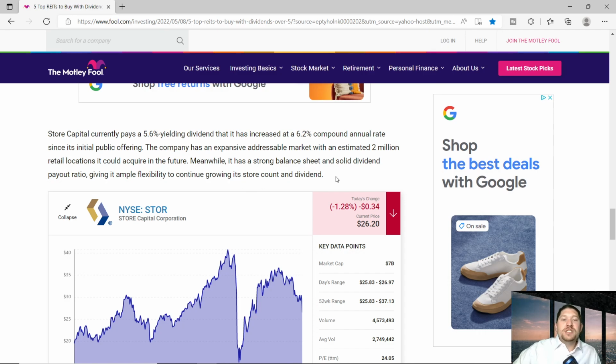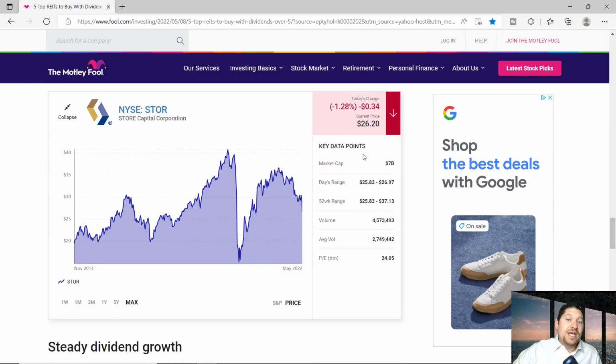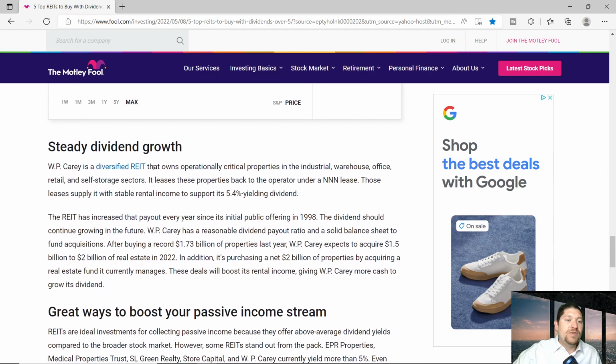The company has an expansive addressable market with an estimated 2 million retail locations it could acquire in the future. Meanwhile, it has a strong balance sheet and a solid dividend payout ratio, giving it ample flexibility to continue growing its store count and dividend yield in the future. Now, their market cap is $7 billion. Their current price is $26, but their 52-week high was at $37. PE ratio is at a nice 24, so this would be a good company to invest in.